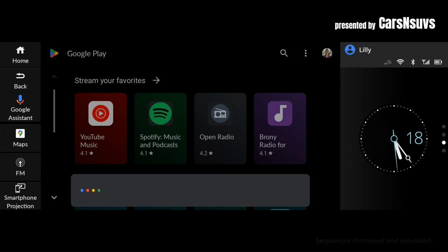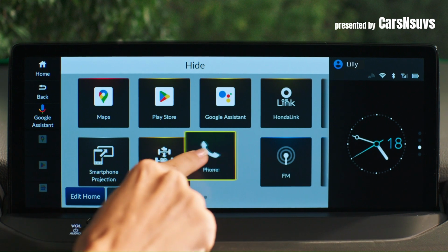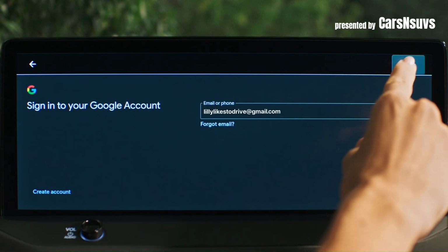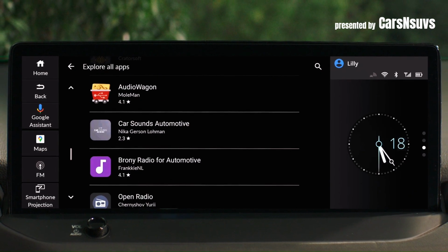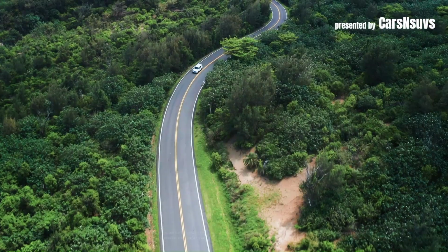Hey Google, what's the latest news? And you can check the latest news and customize the apps you frequently use to suit your style. Get started with the new Honda with Google built in and enjoy a new driving experience.